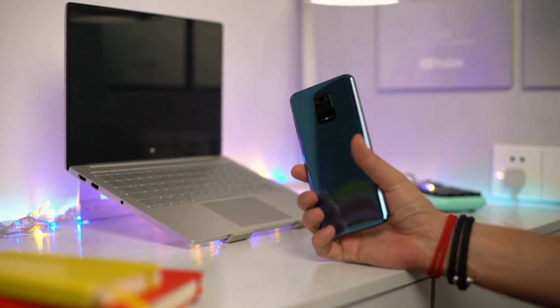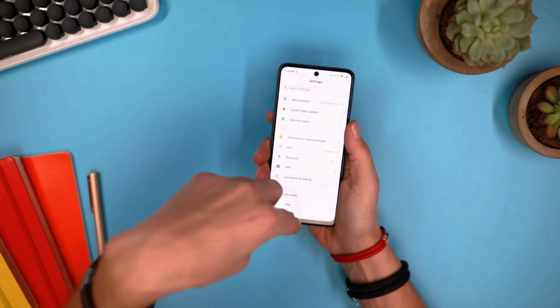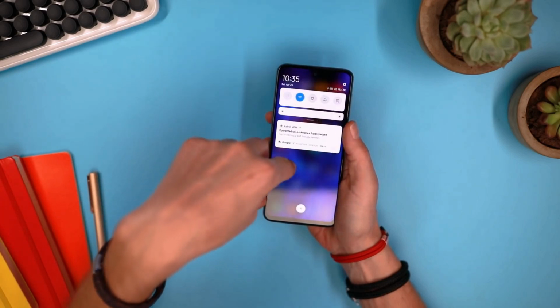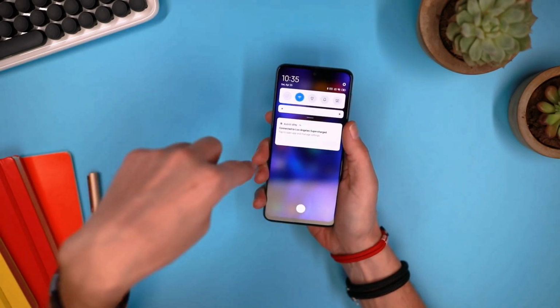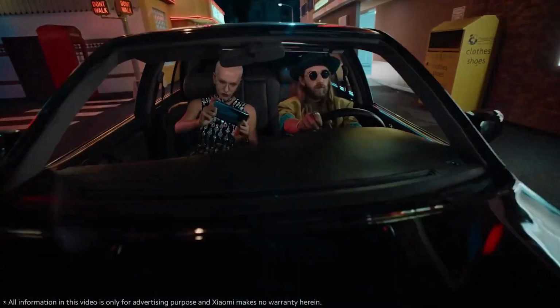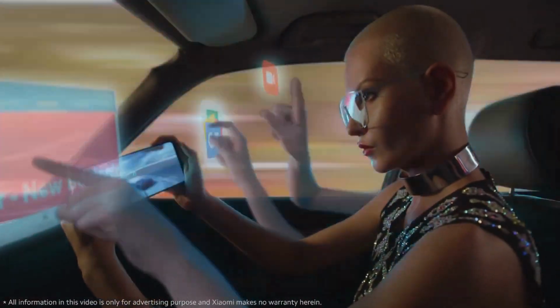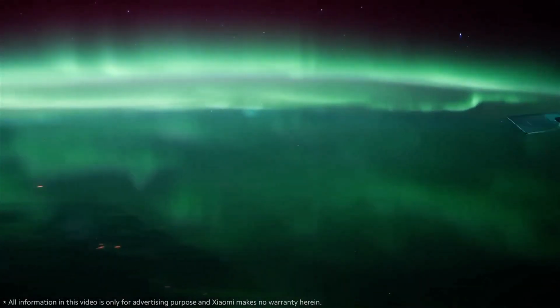This device comes with a Snapdragon 720G chipset. You can get the Redmi Note 9 Pro with 4GB of RAM and 64GB of storage, or with 6GB of RAM and 128GB of storage. The Redmi Note 9 Pro is more than powerful enough to handle anything from basic calls and messaging all the way up to heavy 3D gaming with no trouble whatsoever.